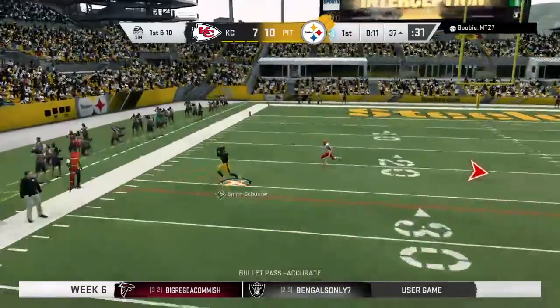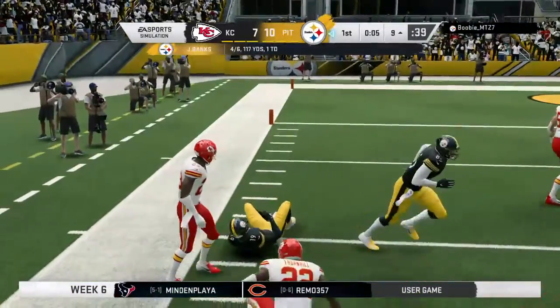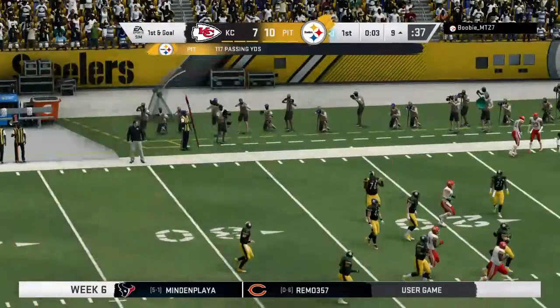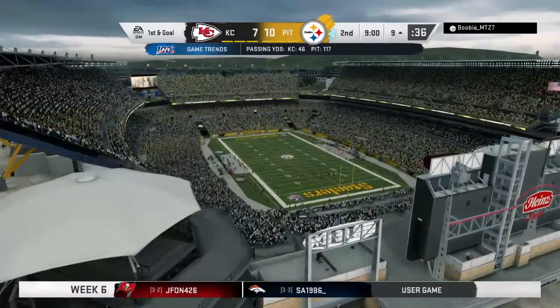Throwing to start the drive. Banks. He'll find Juju Smith-Schuster. And they move this all the way down to the 9. That'll be marked as a 27-yard pickup. 10-7 our score after 1 right here on EA Sports.